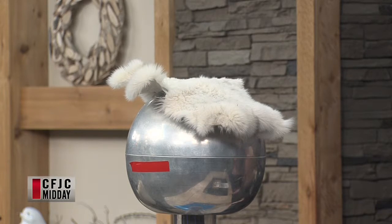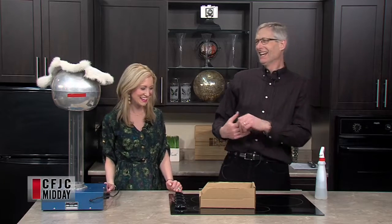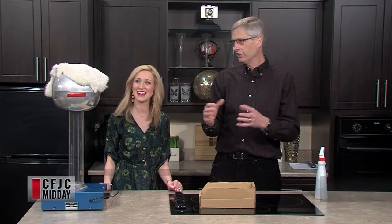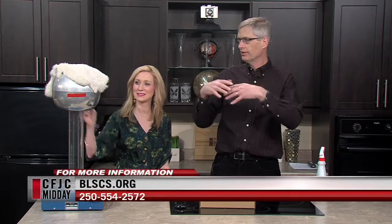So the idea with that is that because it's so dry, the air doesn't dissipate it. If you tried this down the coast where it's really high humidity, the charge would dissipate fairly quickly and it would kind of sag back down. Totally different. Yeah, it's really fun to do with dry static air this time of year, so we like doing it.